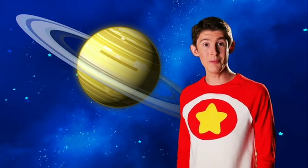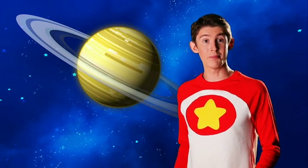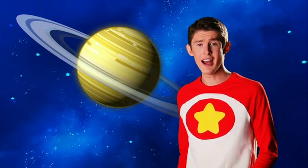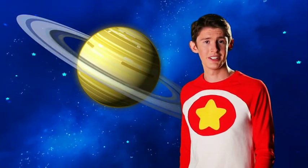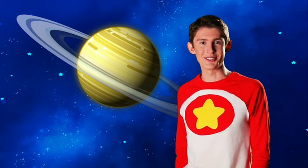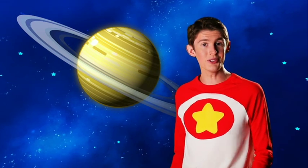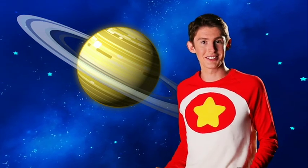Saturn is a stripy yellow colour. It's a planet made of gas clouds. And the most amazing things about Saturn are the beautiful rings around it. So remember, Saturn is a stripy yellow planet. It's a gas planet, and you'll always know Saturn by its amazing rings.